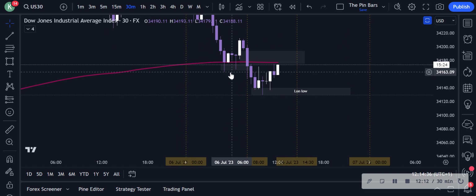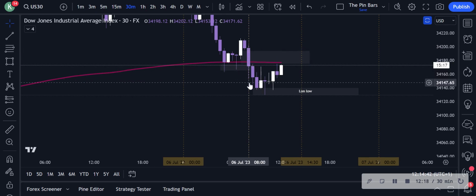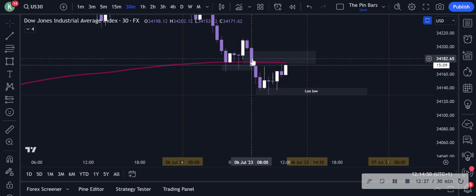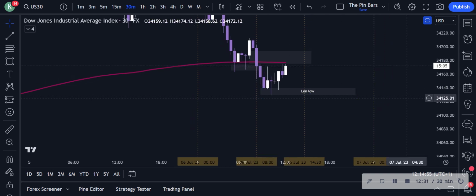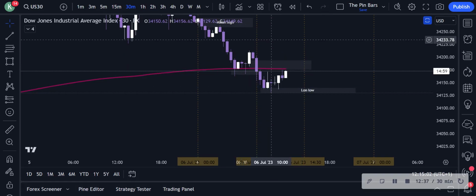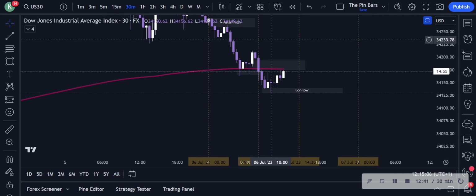So for Asian, if you can see, we were here. This is the low. Price came right down, but then for London, how would I say, it swept it. It took the liquidity off here. But having said that, it was very bearish. I do think US30 is really bearish at the moment. That's the reason why we are not having upward momentum. It was not a nice liquidity sweep, and then we didn't see a break of structure to the upside. Okay, guys, so for me, that's a very bearish move.